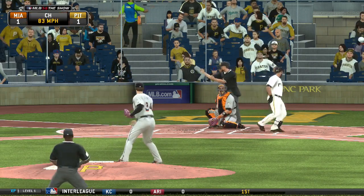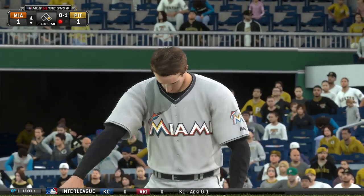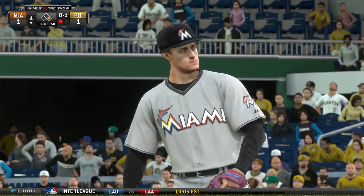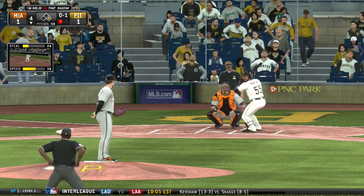And now a swing and a miss, and that's what you call establishing the inside part of the plate. It's strike 1. Such a good pitch right there. That first pitch changeup. When you can tell a guy's up there all amped up to hit, use that against him. All right, Pirates.